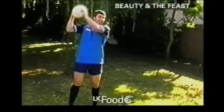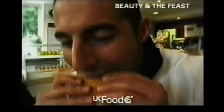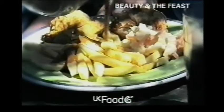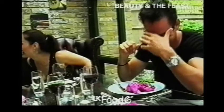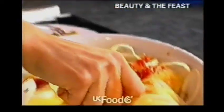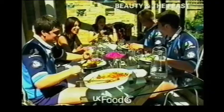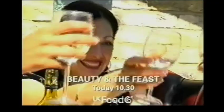Big brave boys. 100% beefcakes with appetites to match. Will they still be laughing when we say bye-bye to their bacon butties? Or will they lose their nerve when the chips are down? Will they go to pieces when there's no more pizza? It's time to rise to the challenge and put a deadline to the waistline. From rugby players to burly bouncers, Tonia and Simone are making over the male and their meals. Beauty and the Feast. Today at 10:30, new to UK Food.